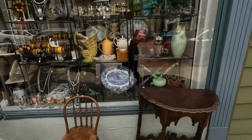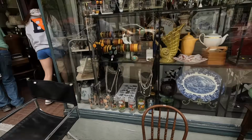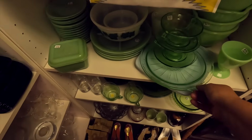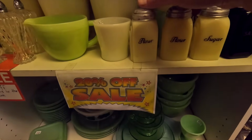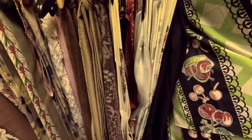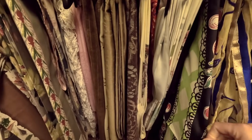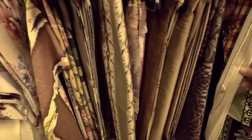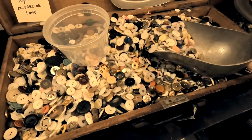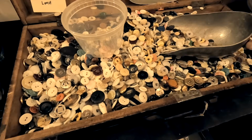The weather was so perfect this day. It was not too hot, not too cold, just right for wandering up and down Main Street, in and out of all of the really cute stores. The vintage stores with all their neat things, like this fabric room that I found where I wanted to just take home every single piece of fabric, and neat things like this store that had all these buttons for sale.